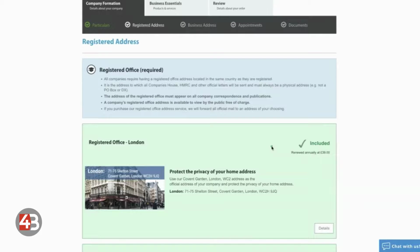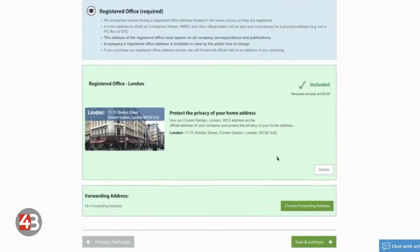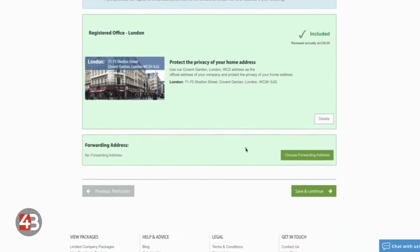So remember, when we checked out, we chose the option that had our registered office and service address included. So you can see it's included this here. If you are not doing that, it will ask for the address that you want to use as your registered office, and you will insert that here. You can also choose a forwarding address. This is where any mail and important information will be sent.